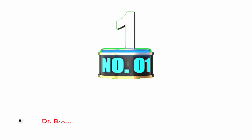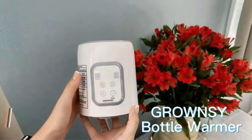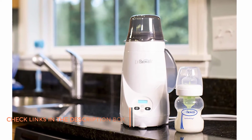Number 1. Dr. Brown's Deluxe Bottle Warmer. Dr. Brown's Deluxe Bottle Warmer uses a water chamber that can heat up multiple bottles before it has to be refilled. It can warm both standard and wide neck bottles, as well as baby food jars. This bottle warmer has a control panel that is easy to operate, and an audible alarm to let you know when a bottle has finished warming.